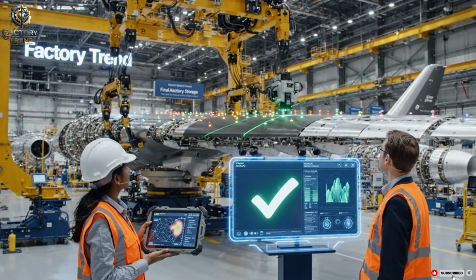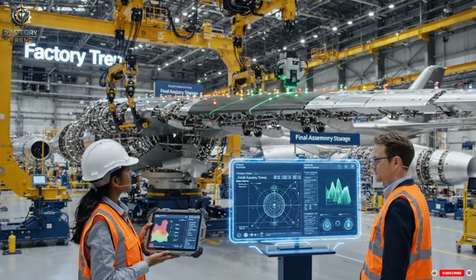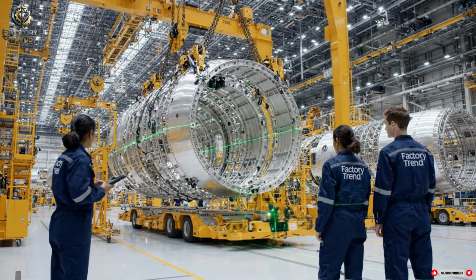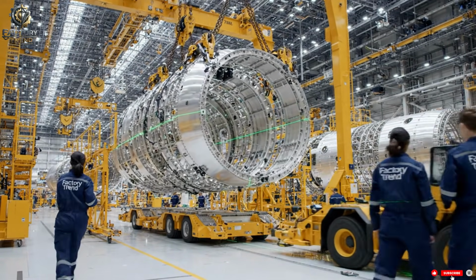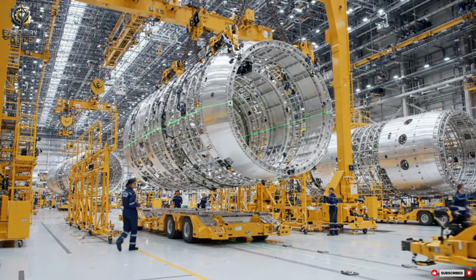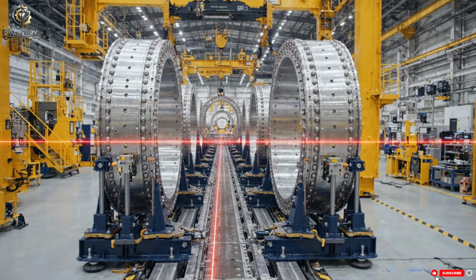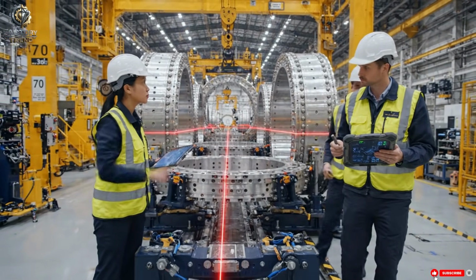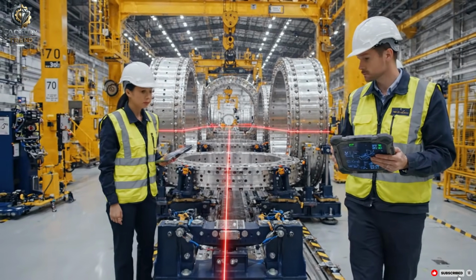Next, the enormous fuselage sections will begin taking shape around the structure. Now the aircraft begins to take shape. These giant frames will become the pressure shell protecting hundreds of passengers at 40,000 feet. Every frame must share one perfectly straight center line. Tiny errors today would become massive distortions later.